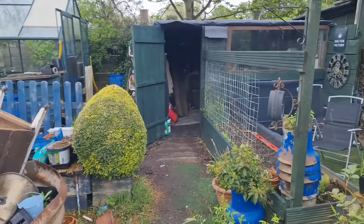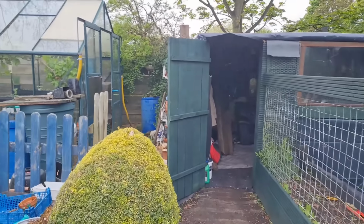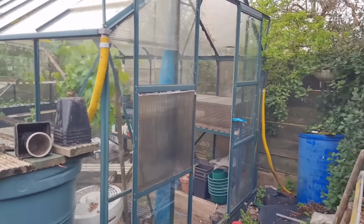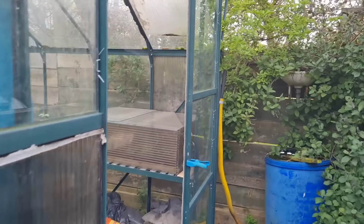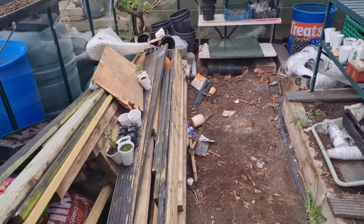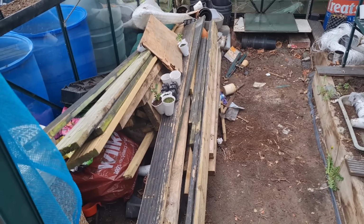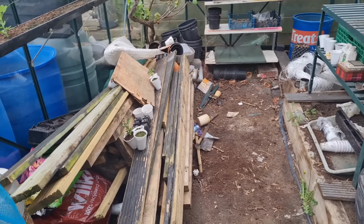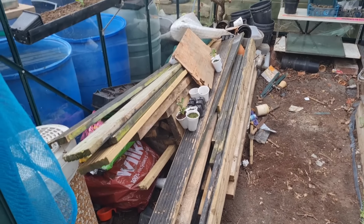I haven't done much else apart from what you've seen today. Been having a bit of a chat about the world, putting the world to rights, as they say. This here, the wood nearly fell on top of us. I should have been filming there, but I just needed to get it out. I'll straighten the pile up another day.